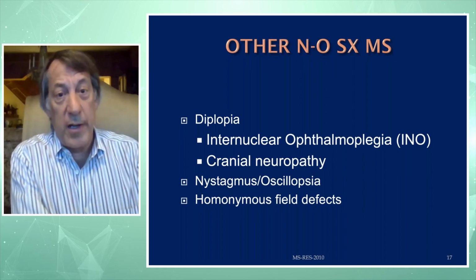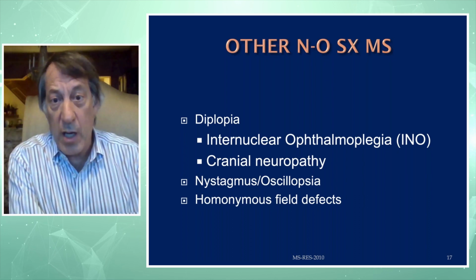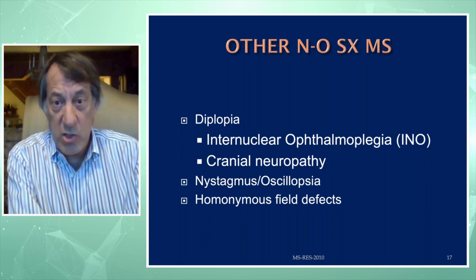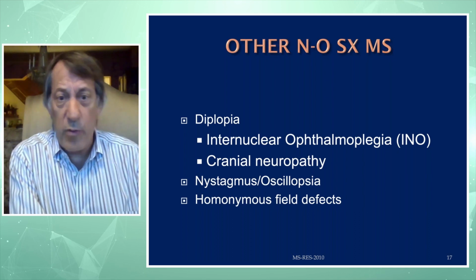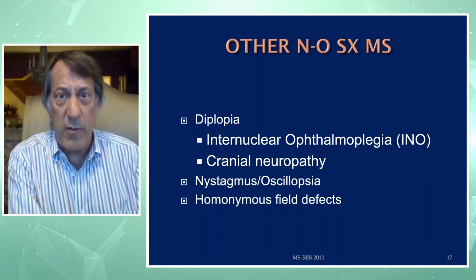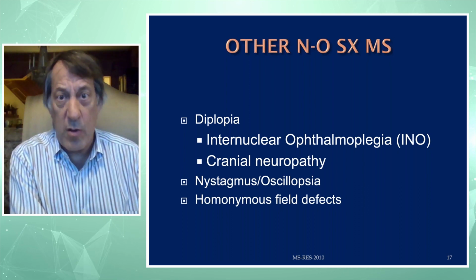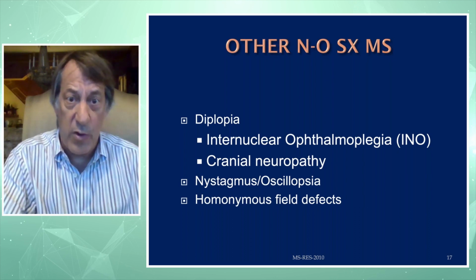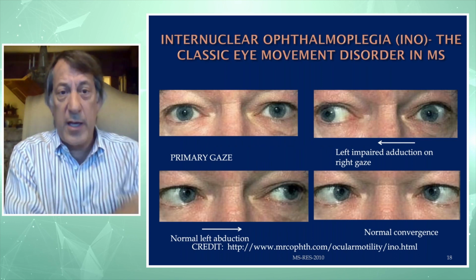I'll make up a number, maybe 10% or so will develop double vision during the course of your illness. And something called an INO is the most common type of ocular motility disturbance or eye movement problem we see leading to double vision. Then you can have involvement of the cranial nerves. The 3rd, the 4th, and the 6th cranial nerves are involved with eye movement. And less commonly, we see patients with nystagmus who see jumping of their visual environment, or people who have what we call homonymous field defects. And those are visual field loss that affects each eye because of the problem affecting the brain, not the optic nerve, so further back. And moving on to double vision, this is what an INO looks like to us.